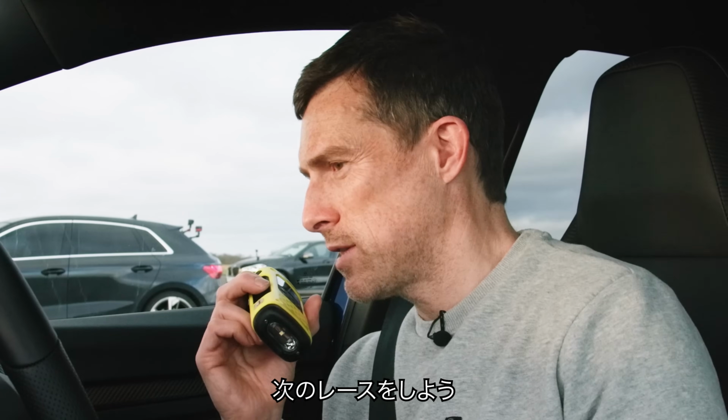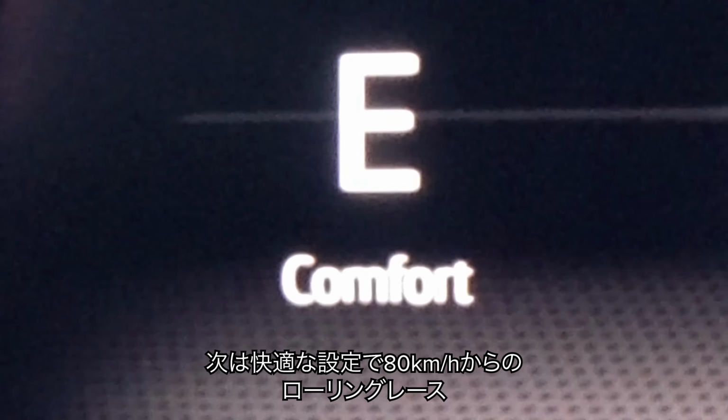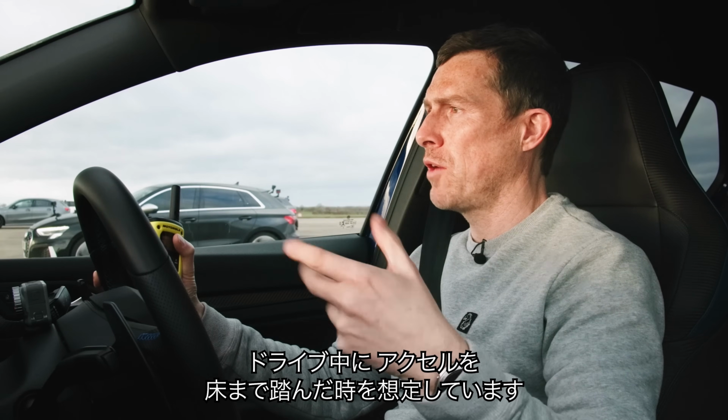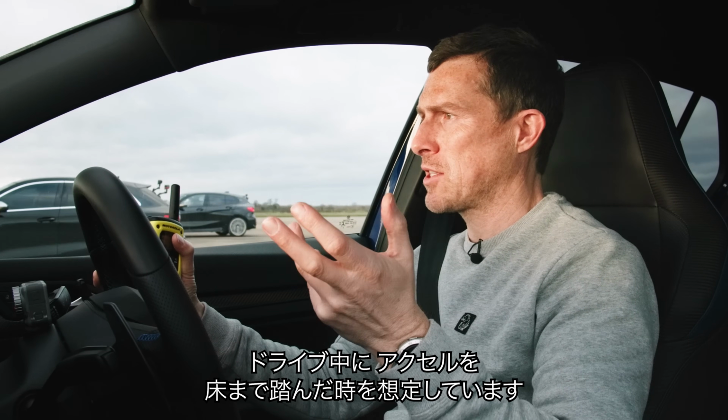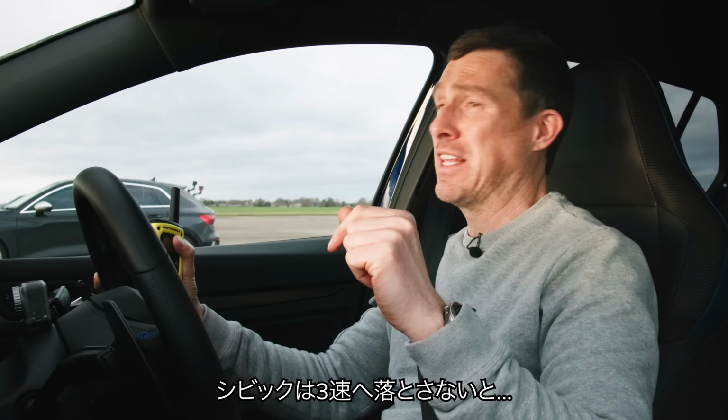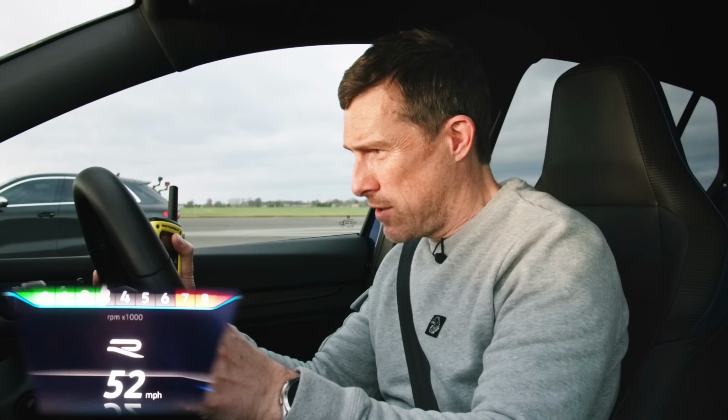Let's just do another race, okay? Now we're going for a rolling race. The cars are in their comfiest setting and we're going to do it from 50 miles an hour. The idea of this is you're just driving around in the comfiest setting, you need to suddenly accelerate, you're just going to floor the accelerator, which is what we're going to do now. The Honda Civic is going to be in 6th gear, he's going to have to change down to 3rd. Here we go, 3, 2, 1, go!